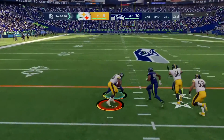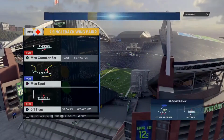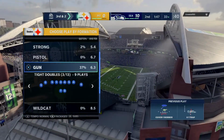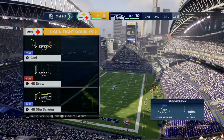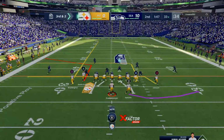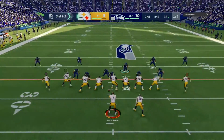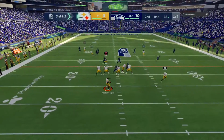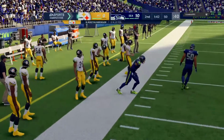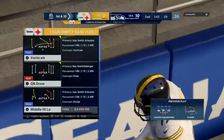First carry for James Conner, and he's upended at the 33 following a good pickup of 8. Now the Steelers use the first of their 3 timeouts as they'll talk it over before what will be an important third down. From the gun, it's Roethlisberger. Open man, Smith-Schuster, it's complete, and he's going to be out of bounds right at midfield.